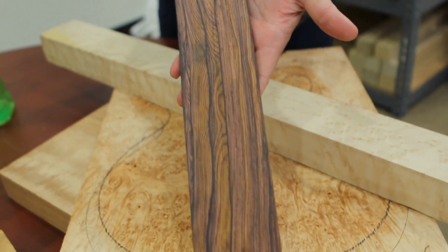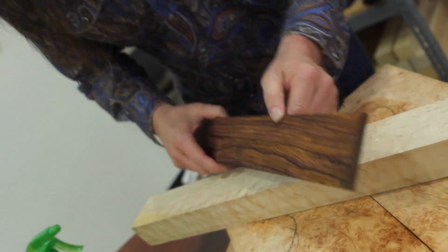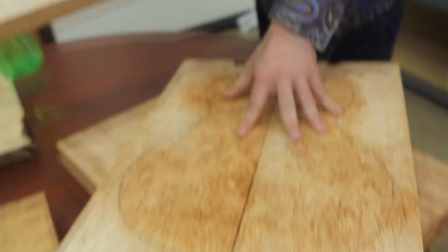Shot to Coco, my man. Ow! It's not shot to Coco, that's Coca-Cola. Coca-Cola. Bird's Eye Maple. Thank God Paul was here for this. Look at this. Look at this burl.